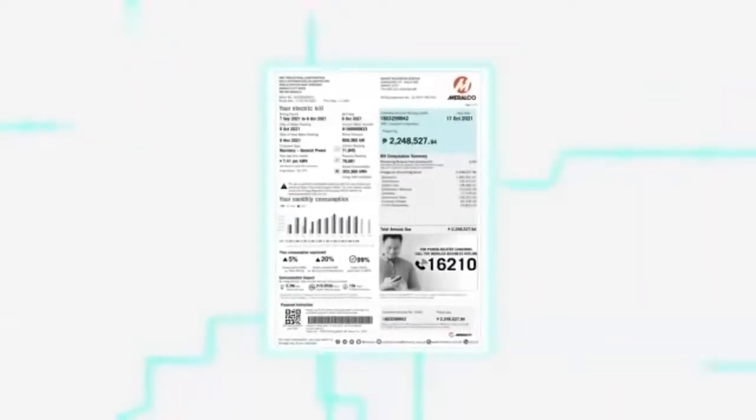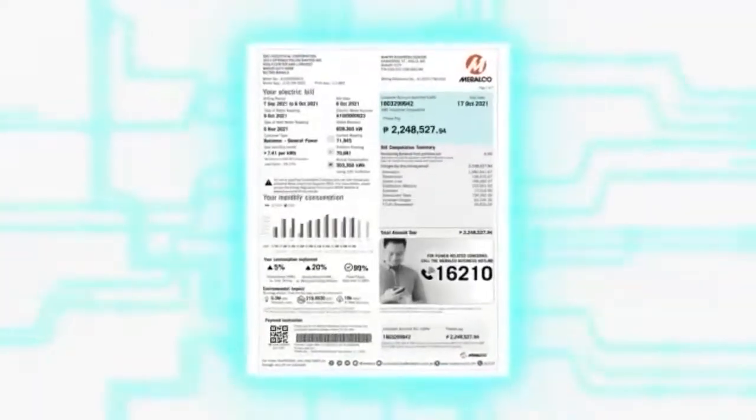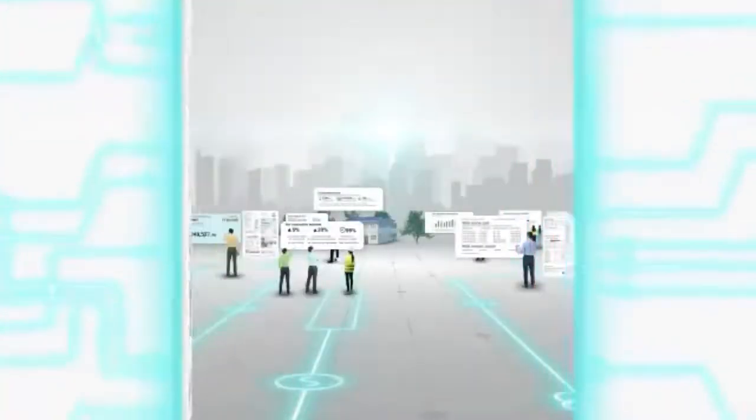The new Meralco bill for businesses. It's clear and packed with more information. Let's take a closer look at how it can help your business be more efficient.